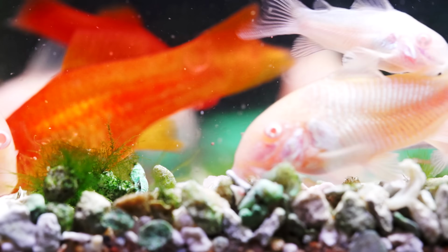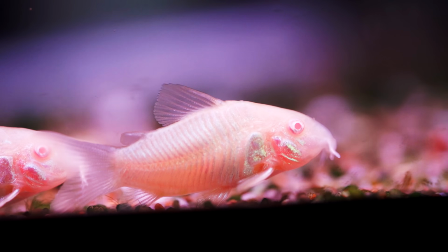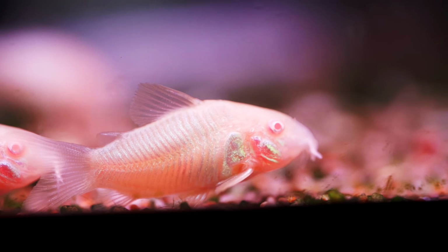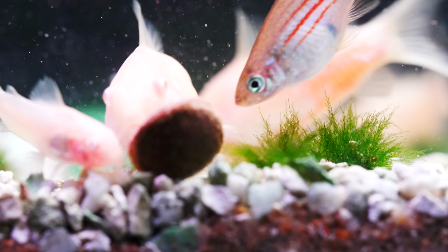They're going to really stand out and look good against maybe a dark substrate or a planted background. You could breed them. They are prolific breeders. It's not too hard to breed them, and that's why the price stays down low. But you're going to get many, many years out of them. Usually you can get 10 plus out of them. They're like having little dogs running around.